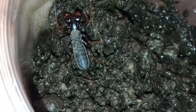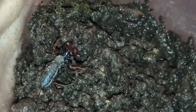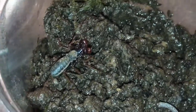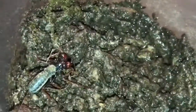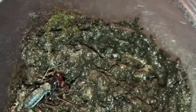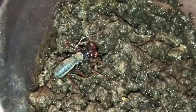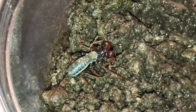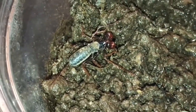Here is my vinegaroon. I don't show this one off very often because this one does seem to spray the awful vinegar stuff at me quite often, and it smells awful. I don't really know why it does it because they don't usually do it much, but yeah. My vinegaroon is doing absolutely fine.